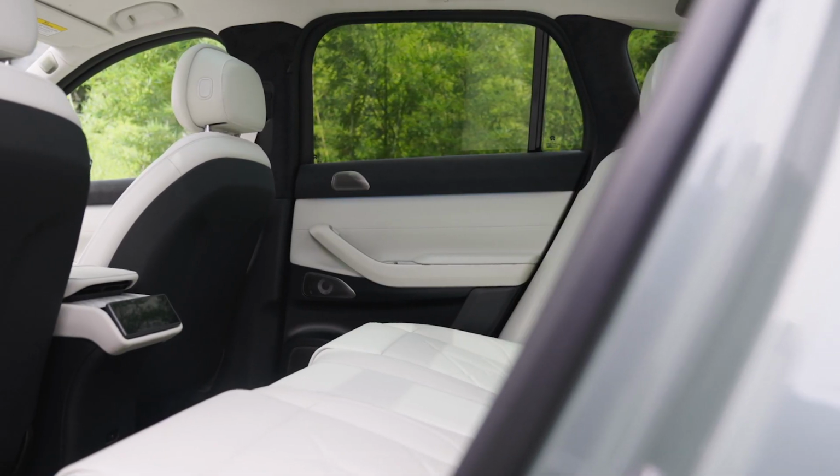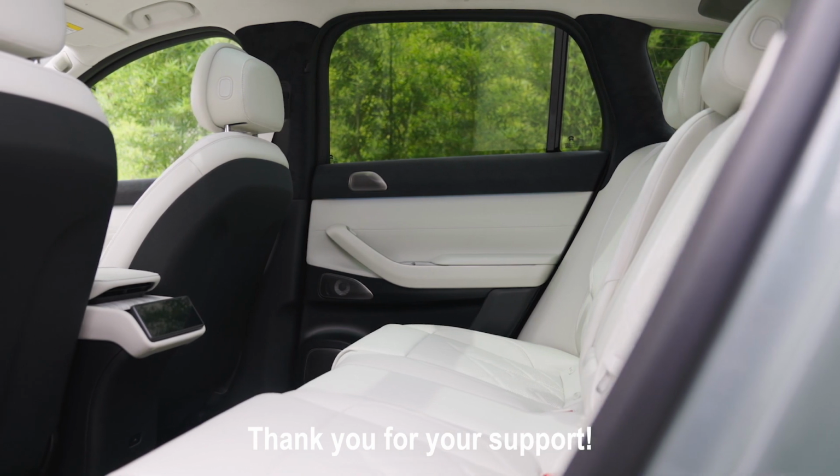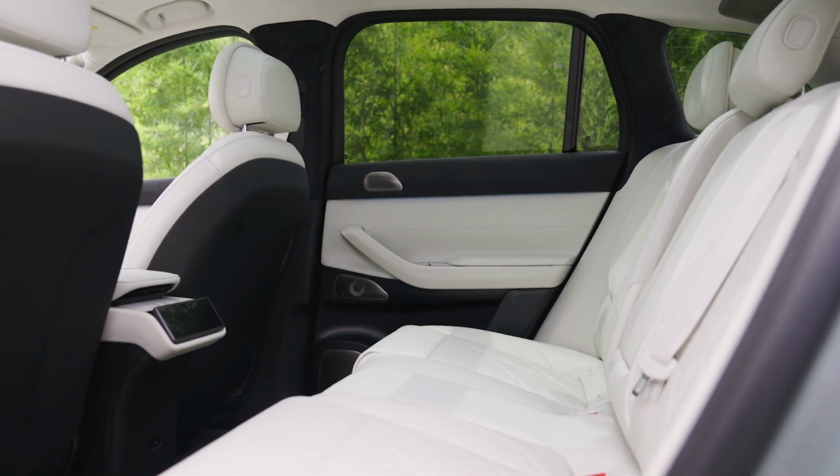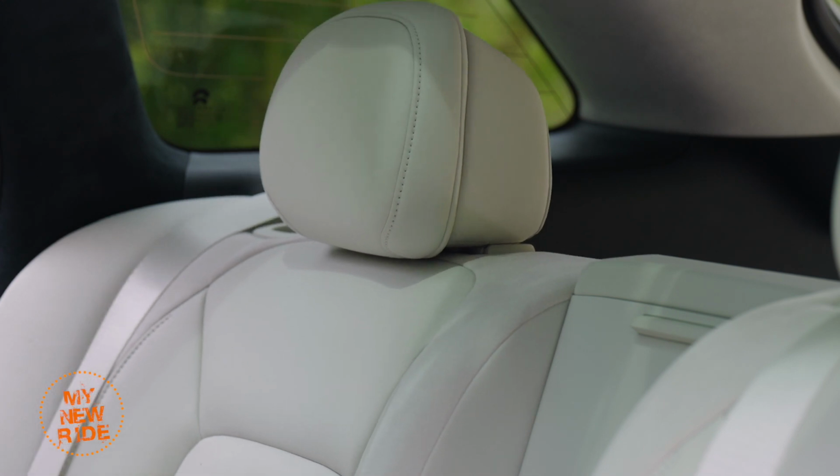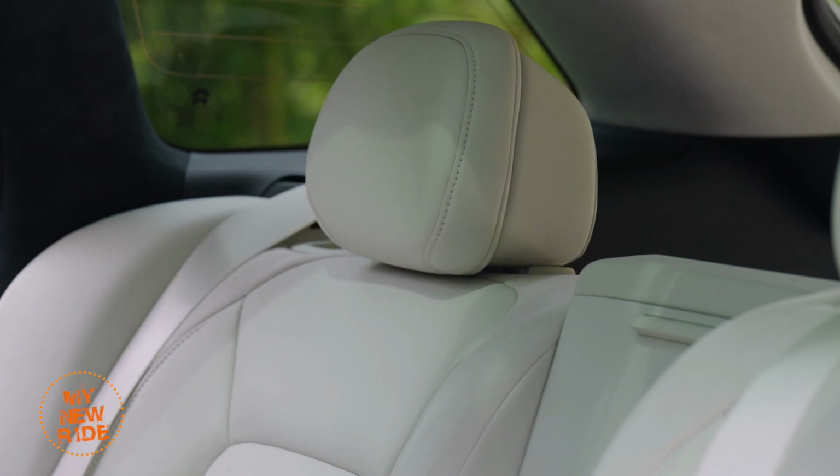I would argue the back seat is actually more comfortable than that of the ET7 sedan, which has cooled and massaging seats and more space, but has a higher floor and lacks the adjustable rake of the ES7.